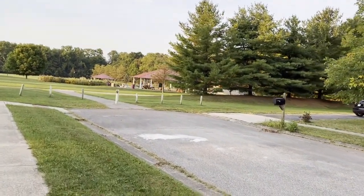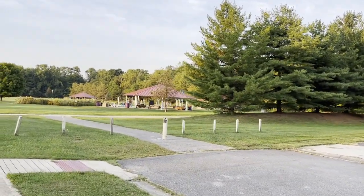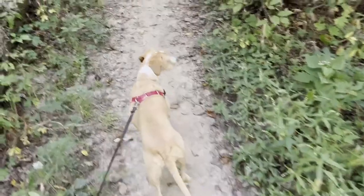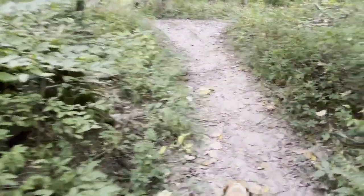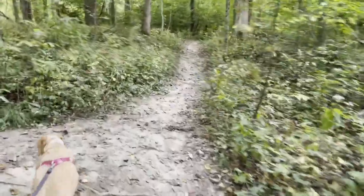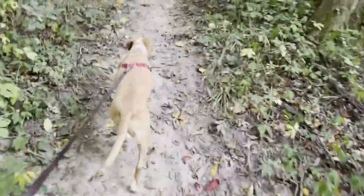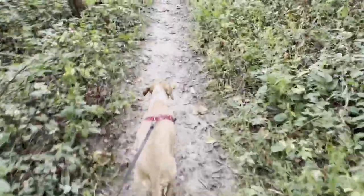And beyond that, there's like a forest area you can walk through. We'll go over there too. As you can see, a lot of these trees were cut down on purpose just to make a path. But it's nice. It's a nice little path. Again, two different directions to choose. Which way to choose?